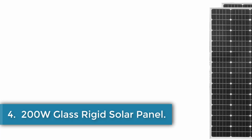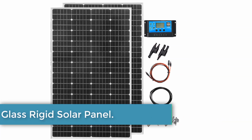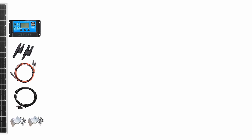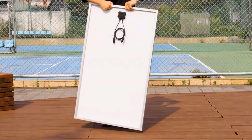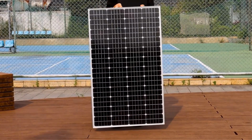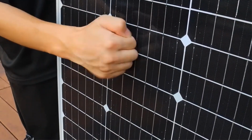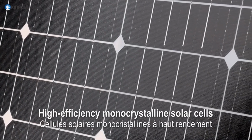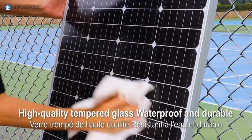Number 4. 200W Glass Rigid Solar Panel. The 200W solar panels offer high-quality monocrystalline modules designed for efficient power generation in various applications such as camping, home, and RV use. They feature dimensions of 1140 by 700 by 25 mm or 1160 by 700 by 25 mm and are constructed with toughened glass for durability and resistance to hailstorms, boasting IP67 waterproofing.